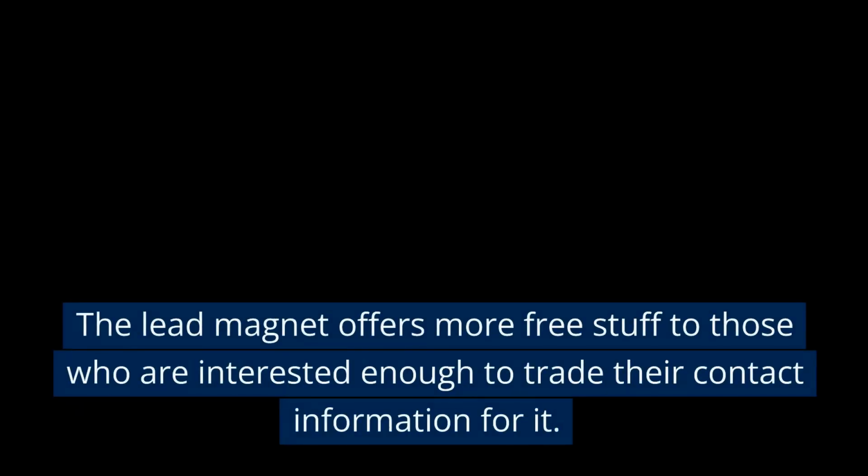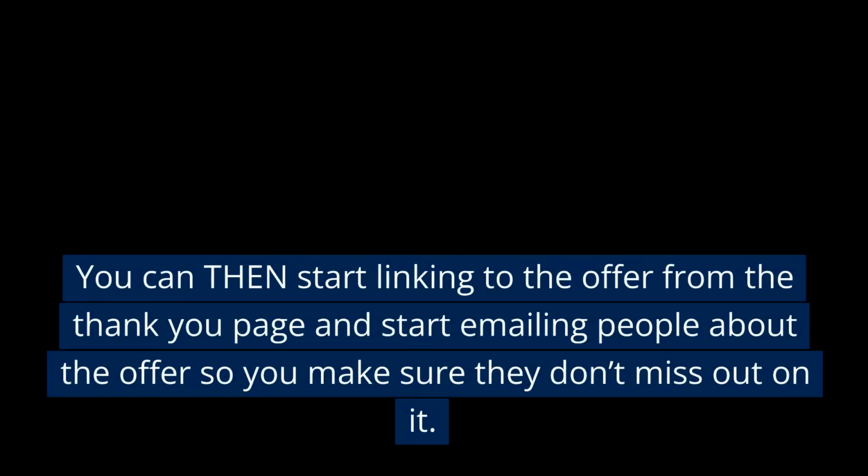You then offer lead magnets through content upgrades, opt-in pop-ups and retargeting. The lead magnet offers more free stuff to those who are interested enough to trade their contact information for it. You can then start linking to the offer from the thank you page and start emailing people about the offer so you make sure they don't miss out on it. Well, if someone doesn't care enough about the topic to give you their email address, they probably won't give you money for it. Here is an outline of the system we use.